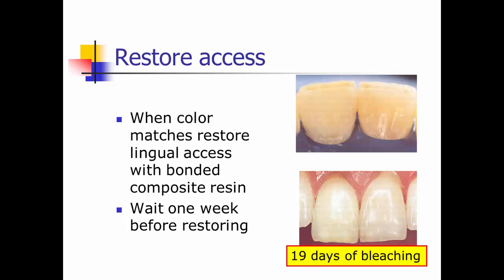Once the color matches, we're going to restore the lingual access with a bonded composite resin. We remove any of the paste from within the tooth. We can then place a temporary stopping in the tooth, and we wait 1 week before restoring, because remember the oxygen radicals create a compromise to the adhesive bond.